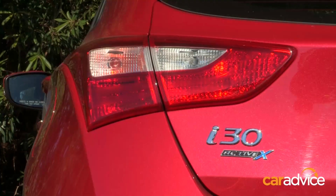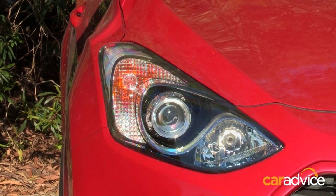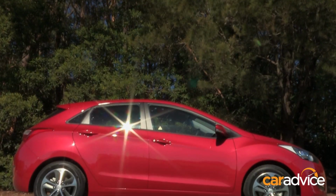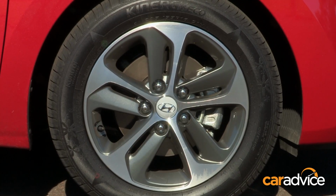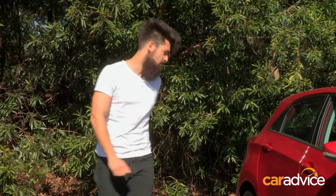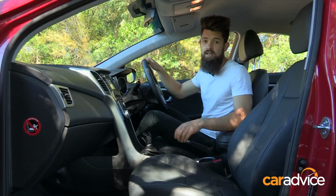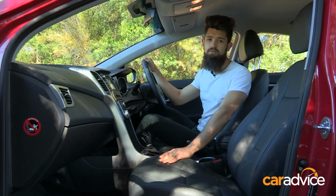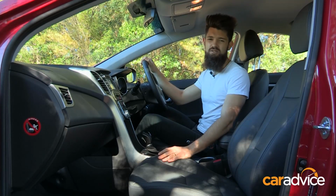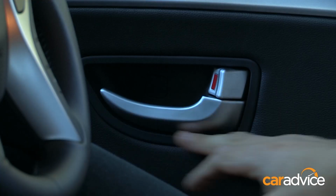The Active X is the second of 5 variants in the updated i30 range. And the reason Hyundai thinks it's the sweet spot is because it adds a bunch of extra features for only $1,000 more than the base model. Among those are 16-inch alloy wheels, electric folding mirrors, and if we jump inside, we get this leather-appointed upholstery, which is sort of part leather and part not, and not quite as good as the real thing. As well as a nicer steering wheel and some other neat trim touches.